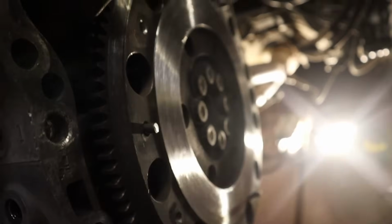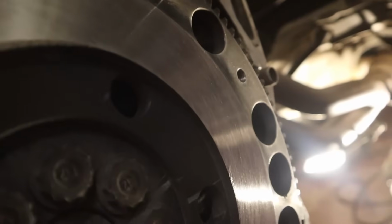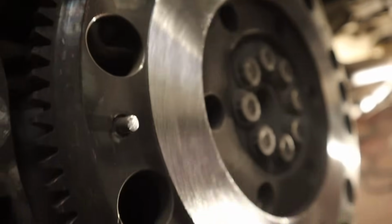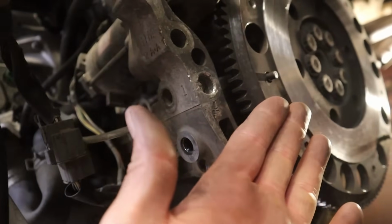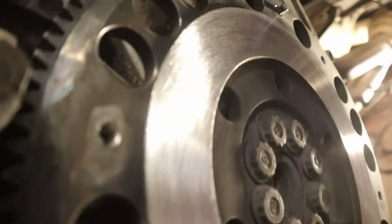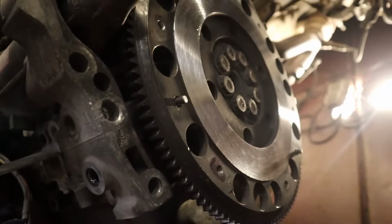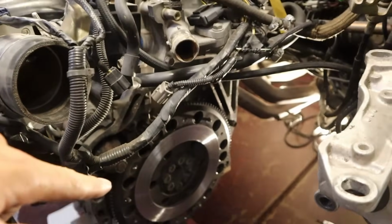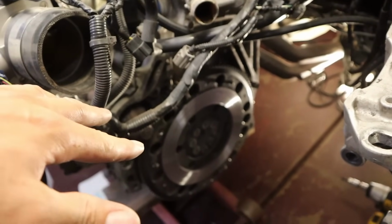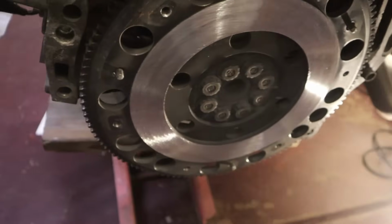The flywheel just had some heat marks in it, and just skimming over it like that, it's all nice and smooth. And honestly, whenever I had a flywheel resurfaced the last time, this is exactly what it looked like from the machine shop. It literally looked exactly like that. So anyhow, resurfaced our lightened flywheel. I don't know what brand that is. I think it's Competition. I'm not 100% sure, but at least it does have a nice lightened flywheel on it.